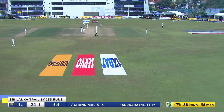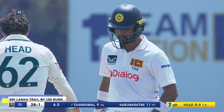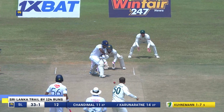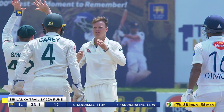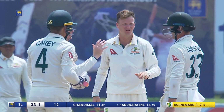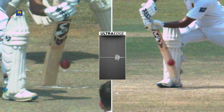Two is a call by Dinesh Chandimal. I think it'll be more than that. Usman Khawaja at long on was very square. Oh, through. Lovely from Kuhnemann. Given and referred. Keep going, running through. I'll go back to Joe on the field. Stay with his original decision of out.